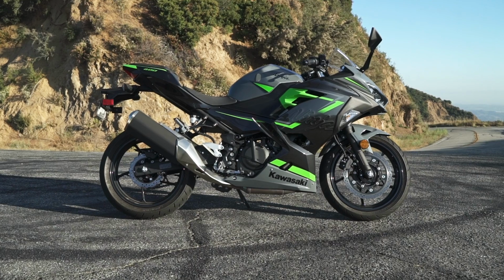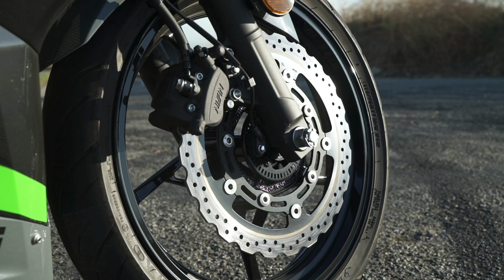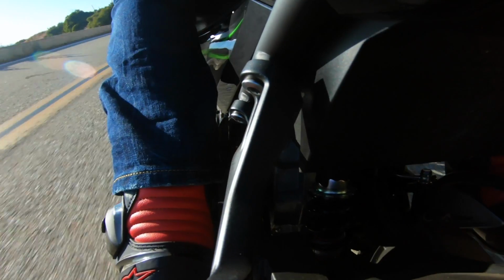What else? Let's move on to the chassis here. Both bikes ride on a steel frame. They have a front 41 millimeter fork with no adjustment, and then a hydraulic shock absorber out back with spring preload adjustment. Pretty rudimentary suspension and chassis technology, but it works really well.